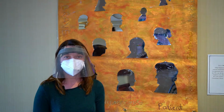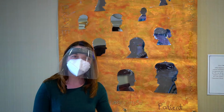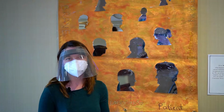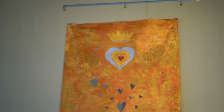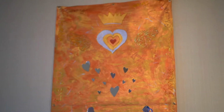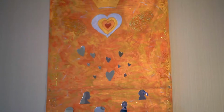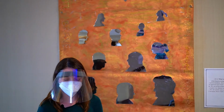So we had lots of brainstorming sessions around the building to come up with colors, symbols, characteristics. How do you represent a hero? And this panel was created to show that there are heroes among us, that anyone, given the right circumstances or the right relationship, could be a hero to someone.